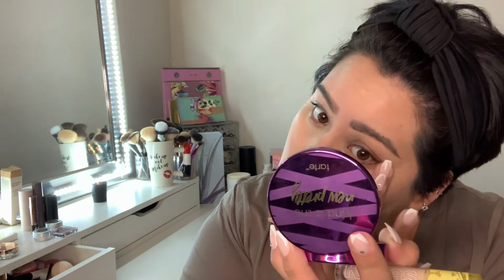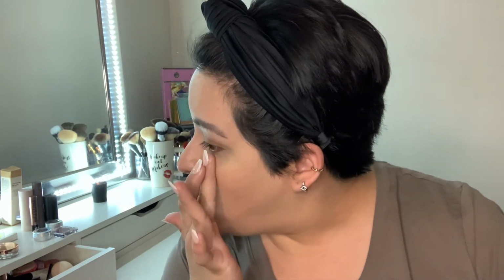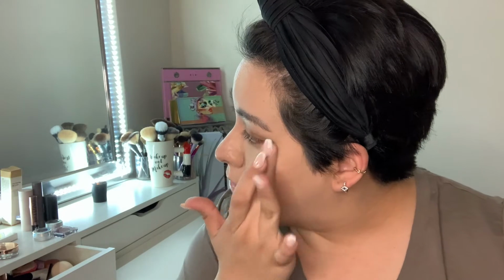Now for eyes, I'm going to go ahead and prime my eyes with a new lid primer. I did mention in a previous video that my eyeshadow primers are kind of getting old and they're not really working for me right now. This eye's starting to water. It's always this eye that starts to water. They're not really working for me right now, so I purchased the Nars lid primer in the shade Light.